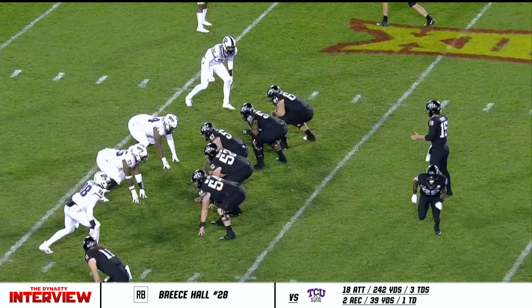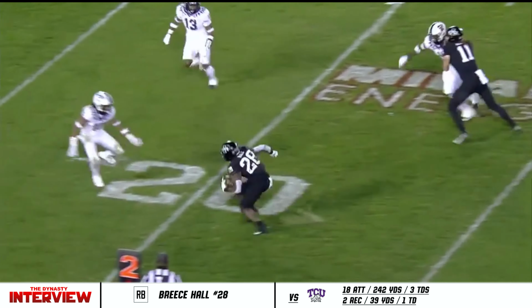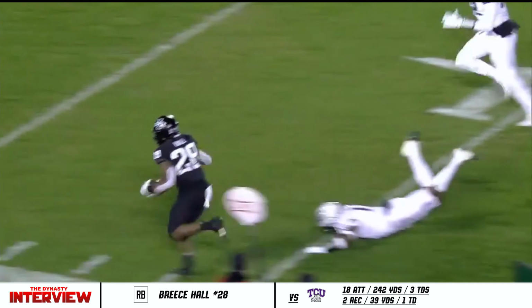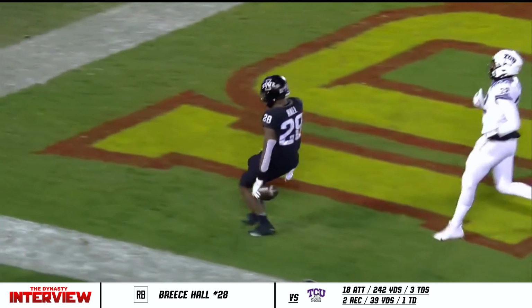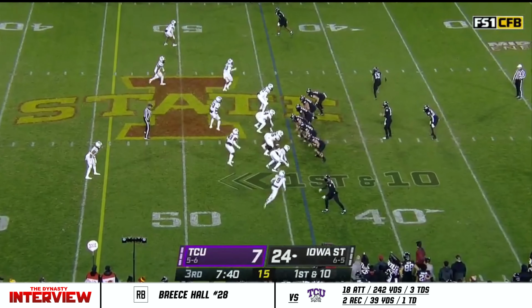Touchdown. You're going to get him on the outside. Oh, nobody goes with him. He's going to catch it. And he says, allow me to have his dance. And he's gone. And a stiff arm. And he tiptoes off the sideline and in the end zone.